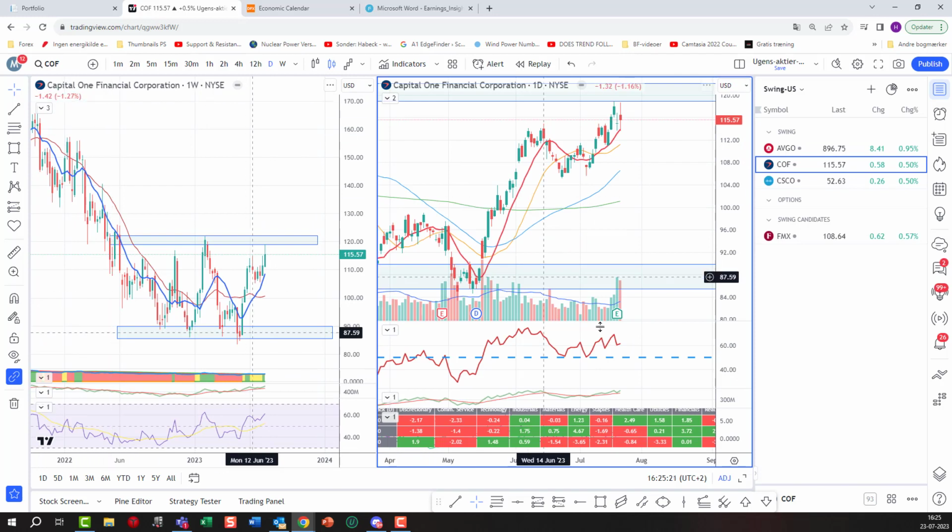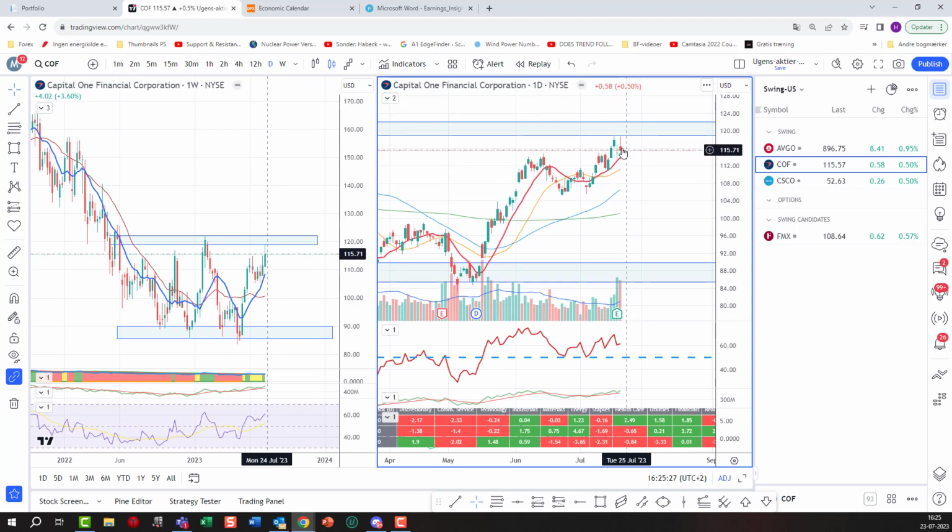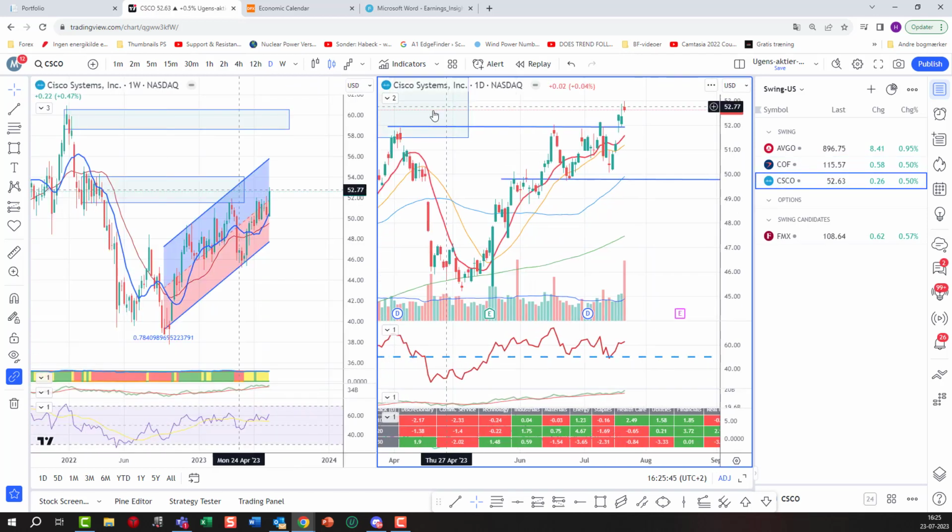The Capital One Financial here, we had the earnings, and I kept it over the earnings. That's normally a bit against my policy. And it was bouncing its head against this level up here, so I'll have to wait. I might sell it Monday. Let's see how it reacts again to this level up here, but that is a bit of a subjective decision to be made here.